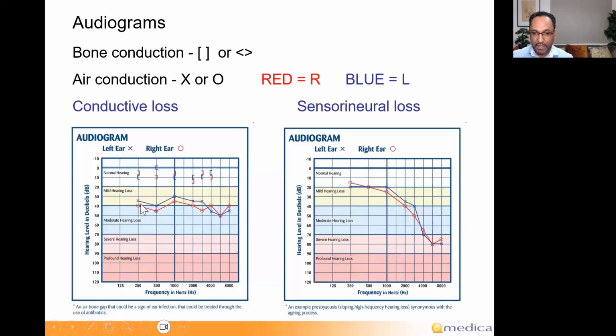For a given ear, in this case, there's a bilateral conductive loss. You can see the left ear has loss here, and the blue brackets are the left ear's bone conduction, and there's a gap between both. So bone conduction is normal, air conduction is reduced. That's what you see in a conductive loss, right?